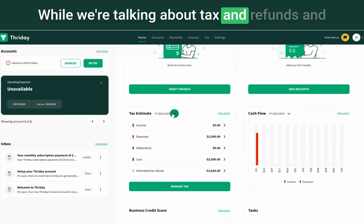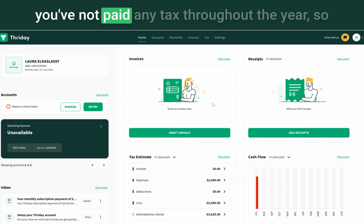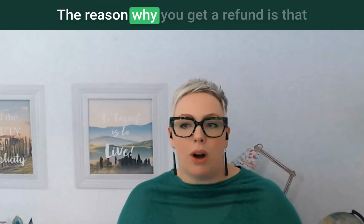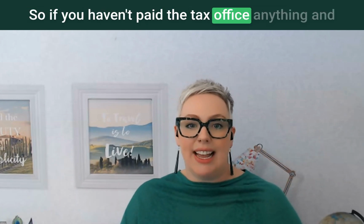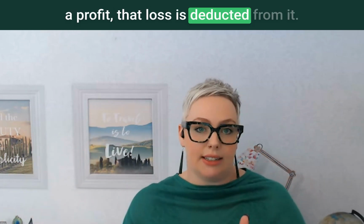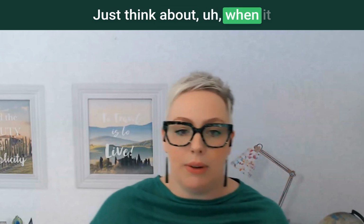While we're talking about tax and refunds and payable amounts, one thing that you do need to know about being a sole trader, especially if you don't have employment income, is that if you've not paid any tax throughout the year, so if you're not paying PAYGI installments or tax installments, then you will not get that money back like you would if you're an employee. The reason why you get a refund is that tax has been paid and you've overpaid your tax, and therefore you're getting a refund. So if you haven't paid the tax office anything and you're in a loss position, that is carried forward, meaning the ATO are told that you're in a loss position, and then when you earn a profit, that loss is deducted from it. So unless you have wage income or you've paid tax in some form, you're not necessarily going to get a refund. So that's something you need to think about when it comes to being a sole trader.